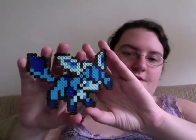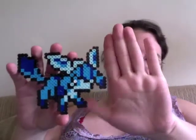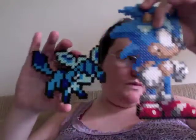So next I have some more perler bead creations from Pokemon. I have three Eevee Evolutions. So the first one I have is Glaceon. And these are about the normal sizes of the perler things. So Sonic compared to these ones is huge. Just a quick comparison. So yeah, anyway, there's Glaceon.